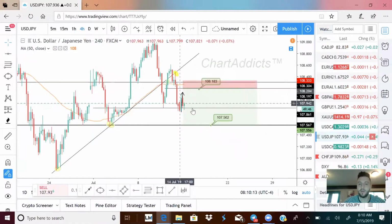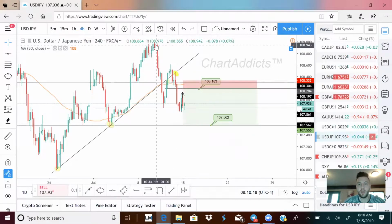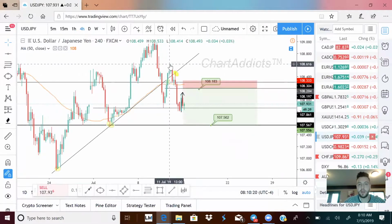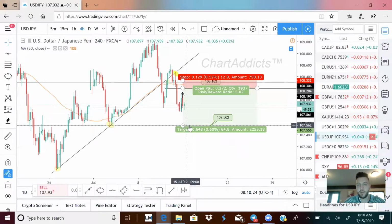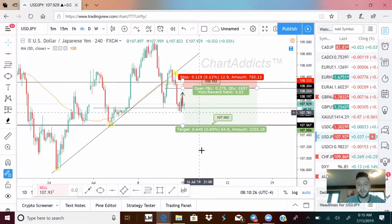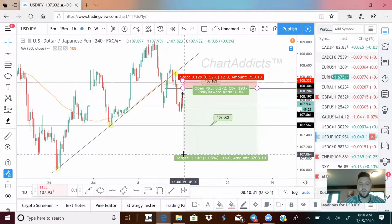USD JPY, we're still expecting a lot of downside. Really good risk to reward. Okay, we had 0, 1, 2, 3. Actually, no, we haven't even broken this. We could probably see 3 right here, 4 right here, and then 5 to the downside is the final move. USD JPY, good long-term move.